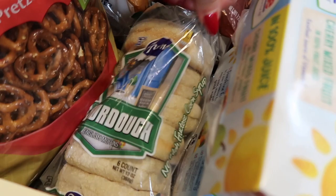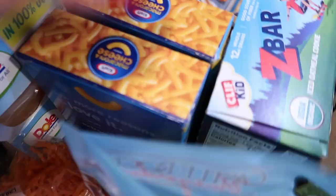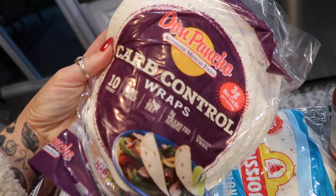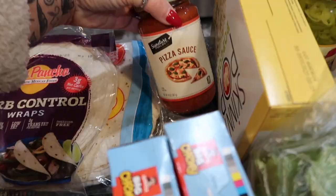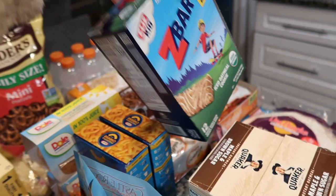Got some sourdough English muffins, goldfish packets for the kids' lunches, some of these cherry mixed fruit cups, some shredded carrots. Got two boxes of mac and cheese, the family size. And then I got two different kinds of tortillas, and this is a wrap. Basically the same thing, but I just wanted to try two different kinds. I'm gonna make quesadillas one night. Pizza sauce for homemade pizza night. These are the kids' favorite Z-bars, the green ones, and Donnie's favorite too. There's a bunch of different flavors, but this is their favorite flavor.